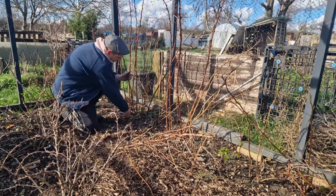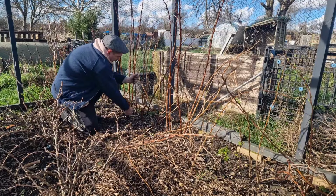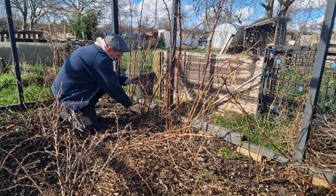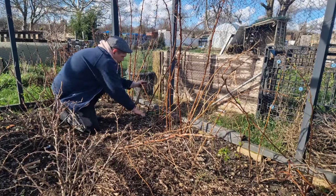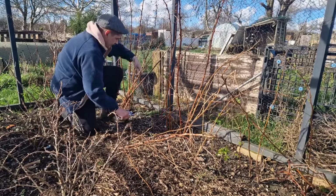Now, if you're not 100% sure on what fruit canes you've got, whether that's autumn or summer fruiting, I would still cut them all the way down to the ground anyway, because regardless, you're going to get lots of canes next year. And it might just be, if they are summer fruiting, they might just be a little bit later than if you had left them.